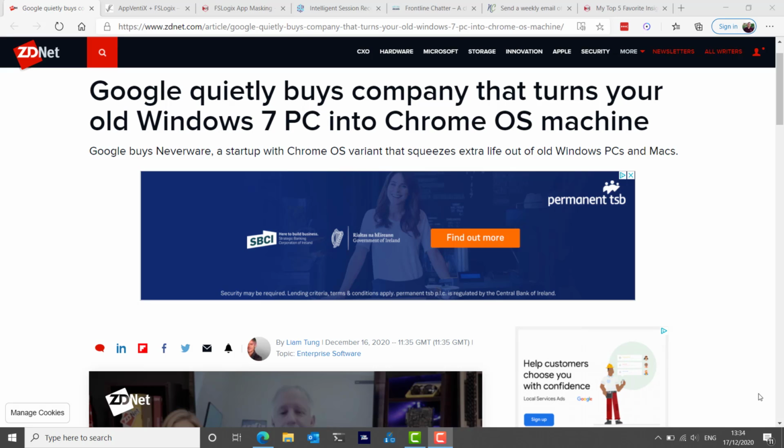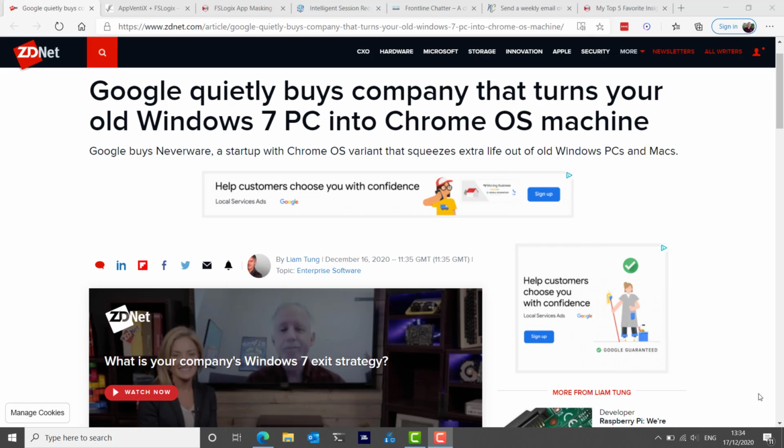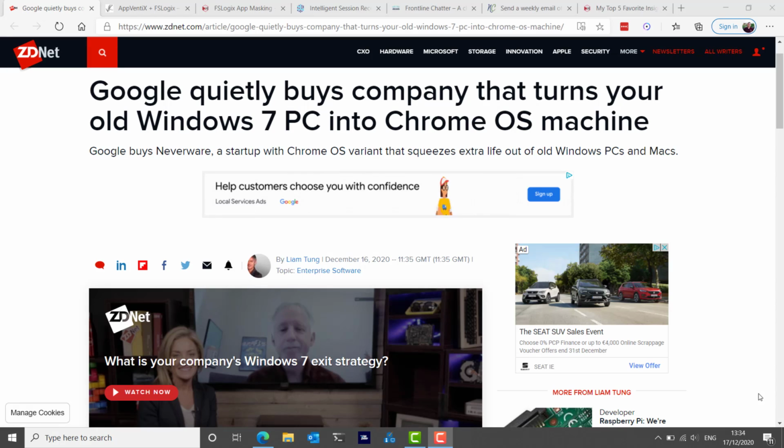ZDNet reported this week that Google acquired a company called Neverware. It's a company that's created a variant of Chrome OS called Cloud Ready, which turns your old Windows PCs into Chrome OS machines. Cloud Ready, at least in the past, was typically offered to schools to breathe life into their old PCs with G Suite for Education. The devices can be managed by the Google Admin Console, and it's reported that old Macs can also run Cloud Ready, so not just PCs.